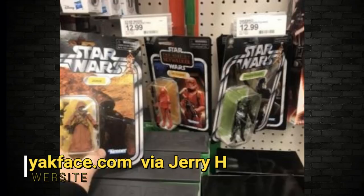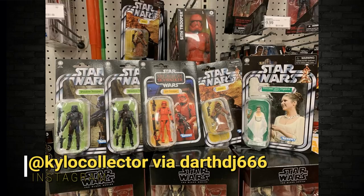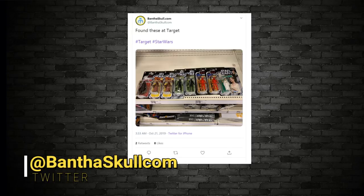Wave 10 has dropped already in Target stores in Georgia. Now, I've got, I think, three different images to show you. First one comes off yakface.com's page, from user Jerry H. There's that one there. This is Target, Georgia. Next one is via Kylo Collector. He shared this image via DarthDJ666. And also Banthaskull.com via Twitter. There's that one. And they're all Target stores. I believe the Banthaskull one doesn't have a location, so let's just say it's Georgia as well. It's probably not, but yeah, they're all in the deep south.